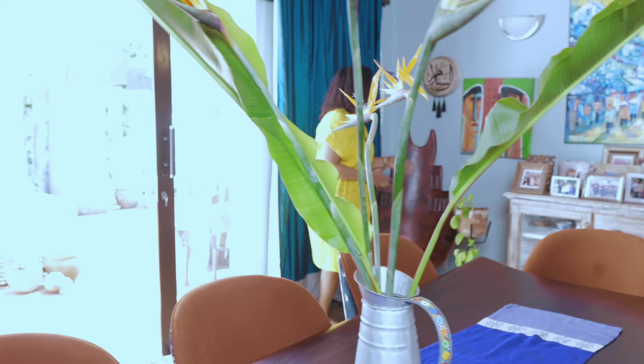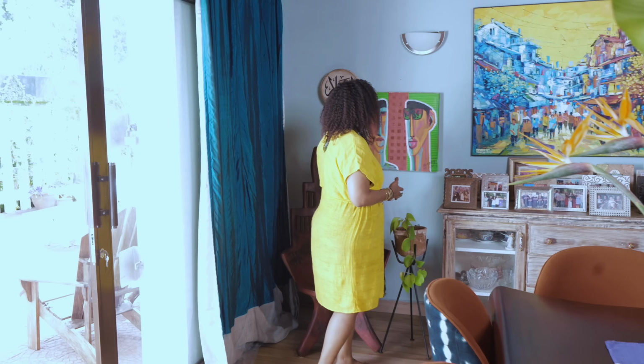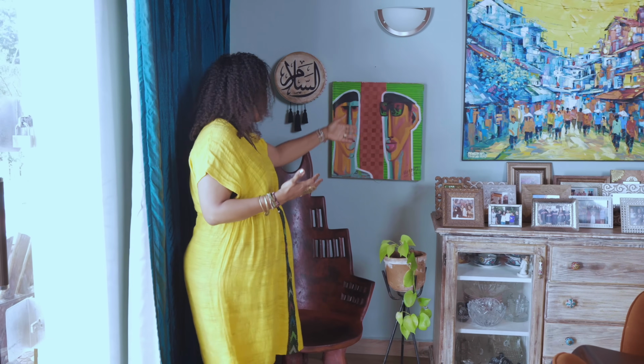This painting, actually, I bought it in Lamu, but it's by an Ethiopian artist, Nega, and it reminded me of my sons. These two look like two brothers to me. I have twin boys, light of my life. And one of them happens to wear glasses. So I just thought, I don't know, this art reminded me of my sons.